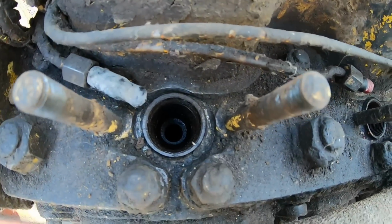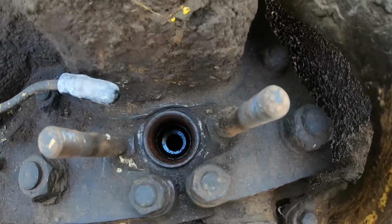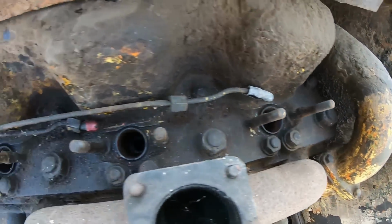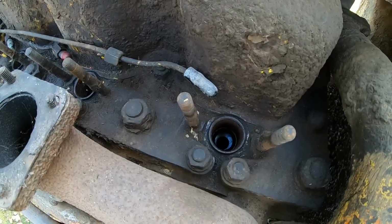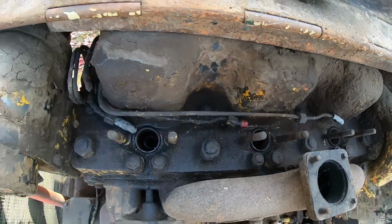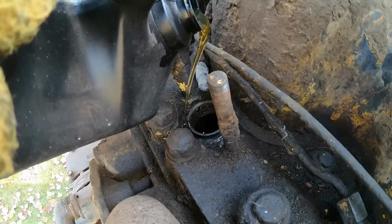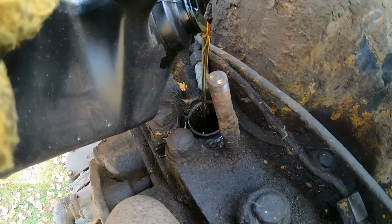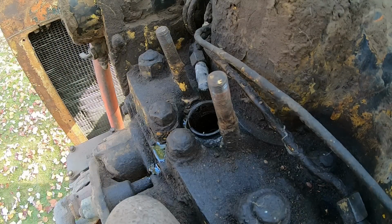Having a look down the pre-combustion chambers, I pulled the injectors out of this a long time ago because I like to pour oil into the cylinders from time to time and then manually bar the engine over. Just keeps everything lubricated. Just be careful not to spill. We don't want to make a mess of the paint.